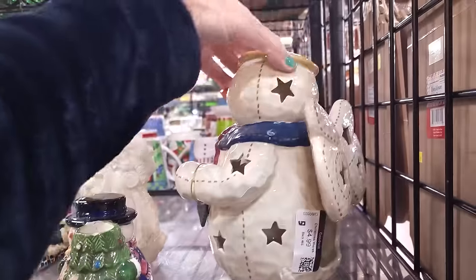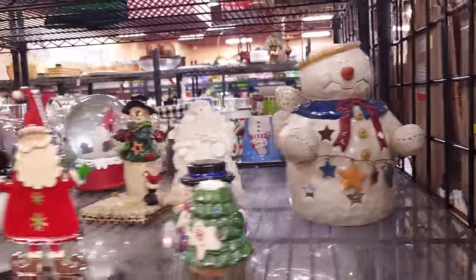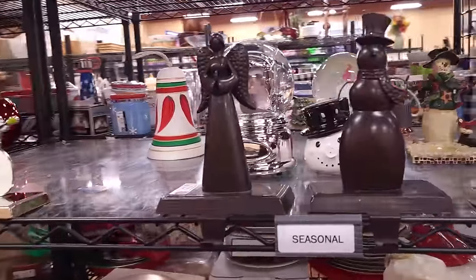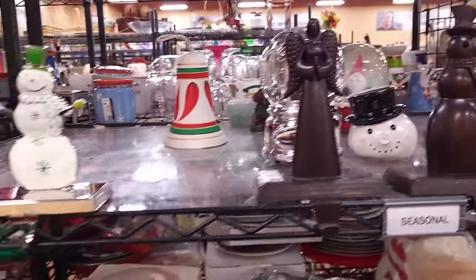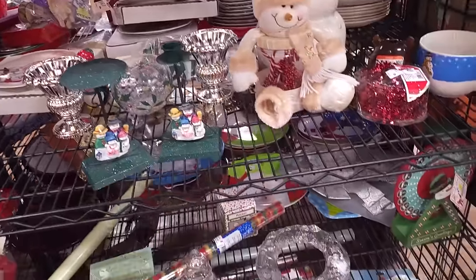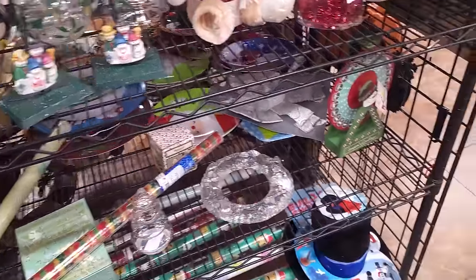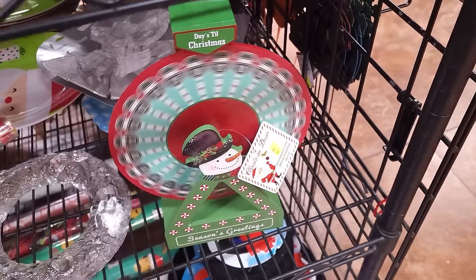He's really cute. He's a little candle holder snowman. He's newer. Kind of neat stocking holders. We're almost at the point already where things are, that's it. Like, we've got maybe another week of being able to get things in the mail for Christmas.